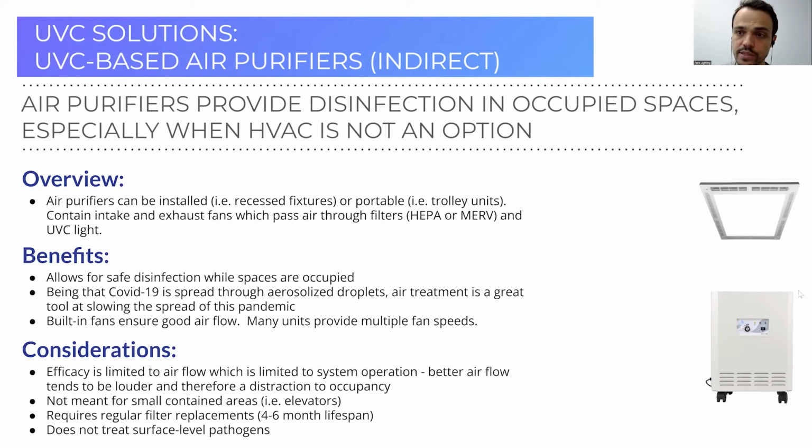No surface level disinfection. Limited in terms of its efficacy. And again, another Wild West place. So you'll have to make sure that the CFMs, the cubic feet per minute, are getting you 2, 3, maybe 5, 6 air exchanges per hour, which is going to be more in line with the limits and guidelines of ASHRAE.